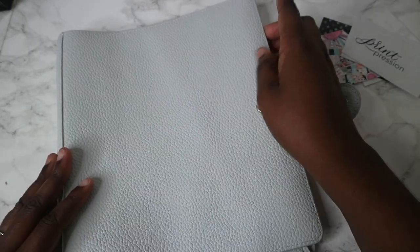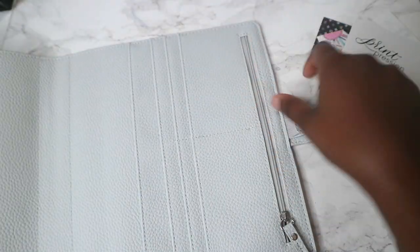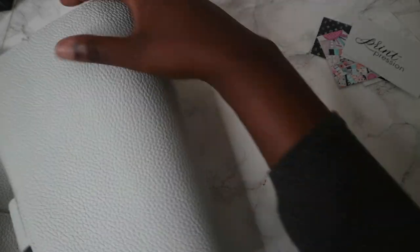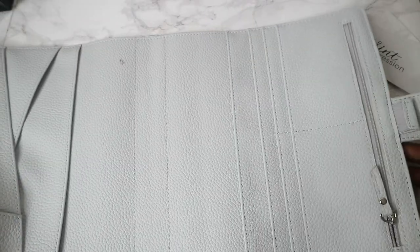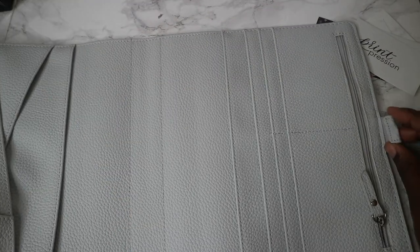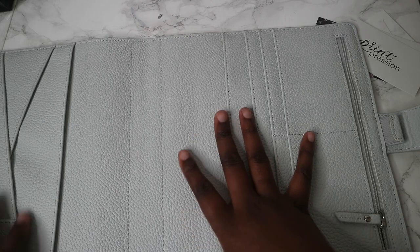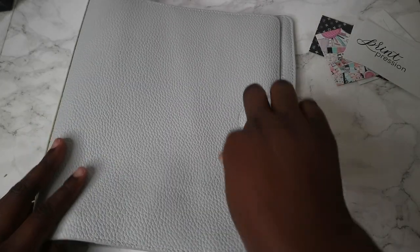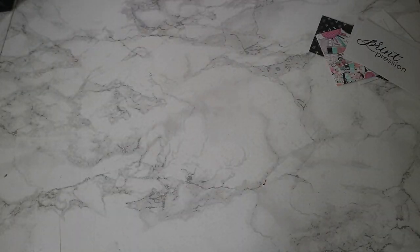And I also got an A5 wide repositionable cover as well. This is for my fun planner, because I have one for my main planner already. There was a bit of dirt on it, but because it's such a light colour, it was inevitable. I love the pen loop, because in my fun planner I actually do use pens, which I don't in my regular planner. It's nothing special, it's just a case to keep it protected.